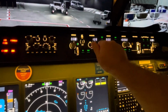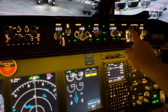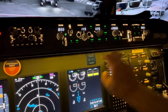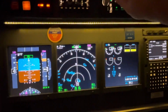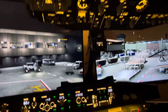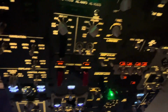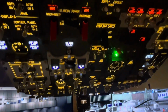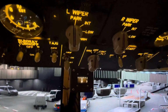As you can see, everything here works. Knobs, turn heading, altitude, vertical speed. We can disengage our command buttons, auto throttle arm. So you come back up and look at your overhead panel. Have our wet compass over here.